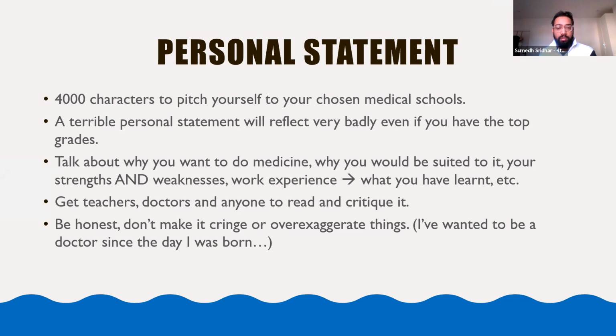But briefly, you want to talk about strengths and weaknesses to show that you're insightful. Work experience, and what you've learned from it. Don't just put, I did this many months in hospital and saw all these conditions. It's more important to put what you learned from it and how you developed as a person. And obviously why you want to do medicine, but don't make it cringe, and don't give these typical answers like I wanted to do medicine since the day I was born. Being a doctor, it's in my blood. It's the only thing I've ever wanted to do. It just comes across very badly.